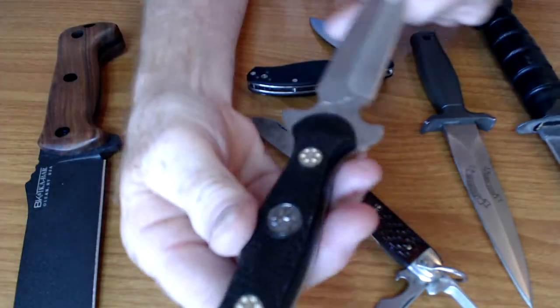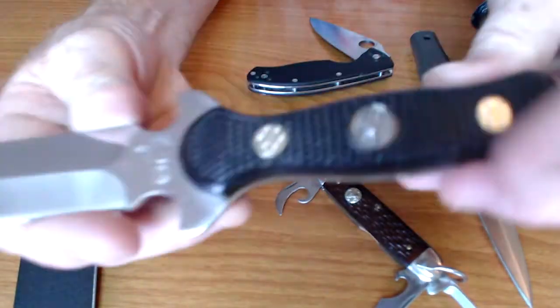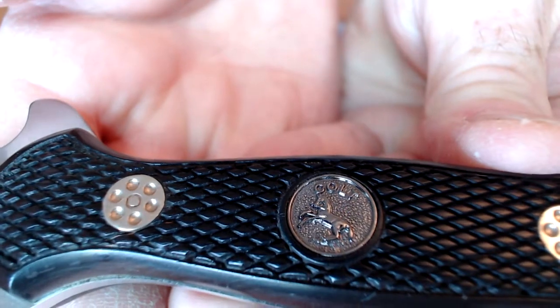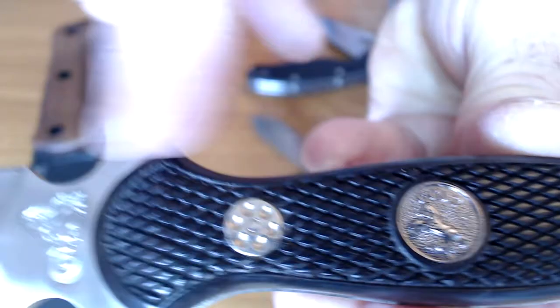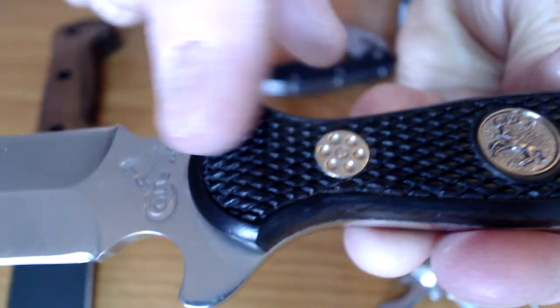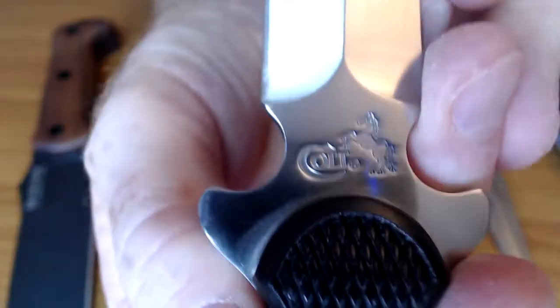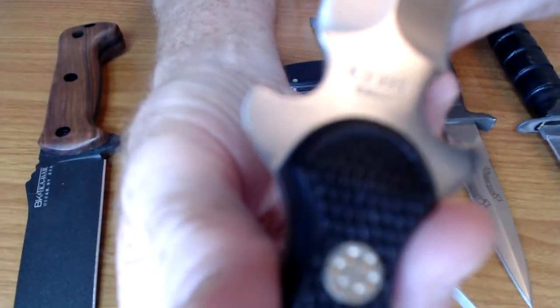This is just a cheap one, I think this was $20. It's got the Colt Pony logo. These rivets are supposed to look like revolver cylinders. It says Colt on the blade. It's stamped. But it is made in China.